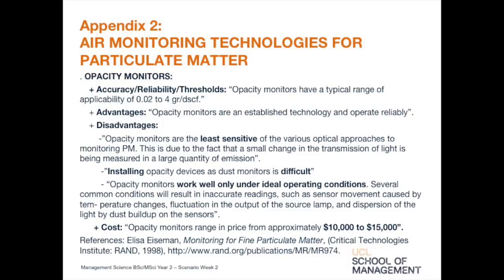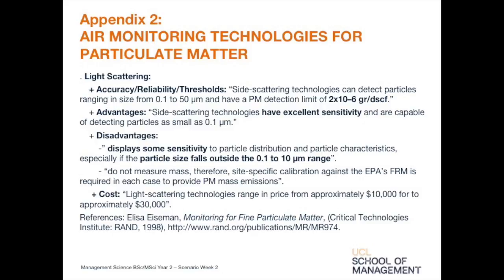Another technology is called opacity monitor, which has a typical range of applicability of 0.02 to 4 grams per standard cubic feet. The advantage is that the monitors are an established technology and operate reliably. The disadvantage is that it is the least sensitive of the various optical approaches to monitoring PM, and is difficult to install. Also, it works well only under ideal operating conditions. These monitors have ranged in price from approximately $10,000 to $50,000.